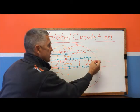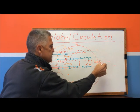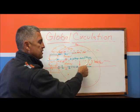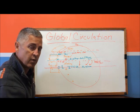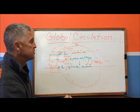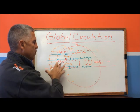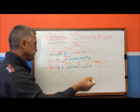And in the northern hemisphere, they're called the northeast trade winds because they're basically coming more in this direction. And in meteorology terms, we always determine the wind direction by where it's coming from. So the northeast trades, the primary wind belt within the Hadley cell, the wind direction is always going to be from the northeast to the southwest.